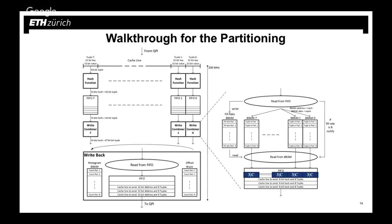Then the next stage, the write-back circuit, reads that cache line from the write combiners. And here in the write-back module, we have two block RAMs to determine the end address. The first one holds the prefix sum for the histogram that can be optionally built in an initial run over the data. I will explain more on that later while discussing the operation modes. And the second block RAM holds the counts of how many cache lines have already been written to the memory to determine the end address. And that's it for the core design. If something is not clear here, I'd be happy to discuss offline and answer your questions in detail.